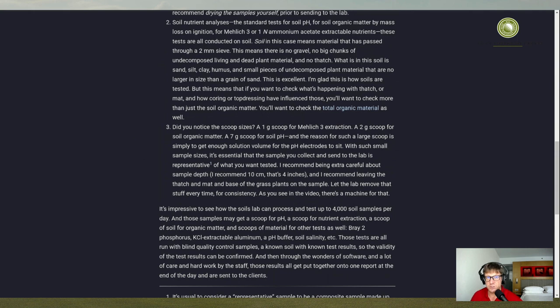The robot that's used to measure pH, you need to make sure that the electrode can fit down into the solution. And if you're doing a 1-to-1 solution with two grams of soil and 2 milliliters of water, the electrodes are not small enough to actually fit into such a small amount of solution. So you use here a 7 gram scoop for soil pH.